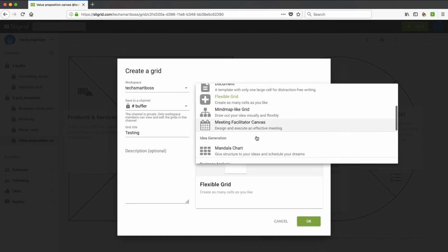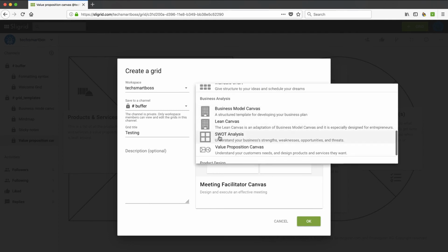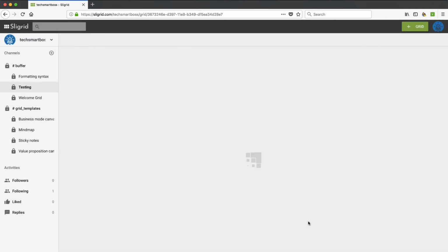And if I scroll, you'll see there's a lot more: mind map, a meeting facilitator canvas. That's an interesting one. I might pick that one. And then they've got a SWOT analysis. I just did a podcast on SWOT, strengths, weaknesses, opportunities, and threats. So this will be a great way to do that. And look at that, a persona. We talk about customer personas all the time. So let's go ahead and do a customer persona one.